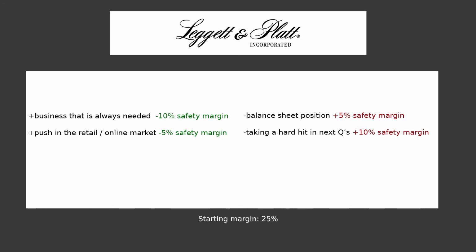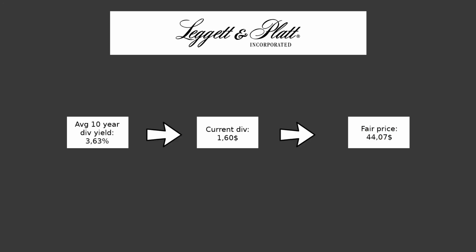But let's actually get the fair price for the company and the amount I would be willing to pay for Leggett & Platt. In order to get the fair value of the stock, we have to take a little look at the historic dividend yield. For the past 10 years, we had an average dividend yield of 3.63%. This obviously means that you want to buy the stock if the yield is above that average. This would mean, with the current dividend of $1.60, the fair price to pay would be $44.07.